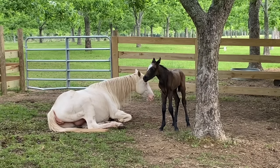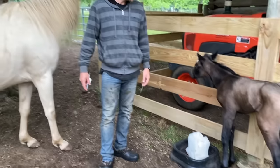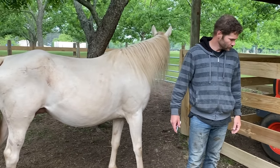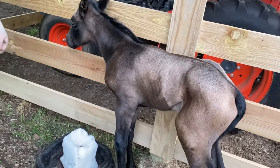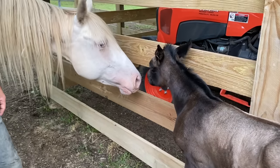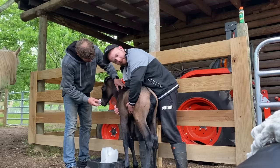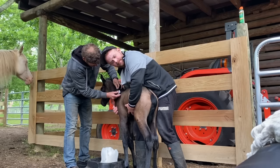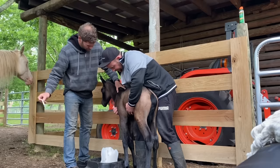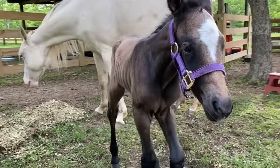Annabelle's doing great. She's making so much milk, she's literally leaking down her leg. Well, look who made it through the night. Of course, made it better than I did. So, gonna give him his inflammation shot? Yep. Excellent. 8 hours.